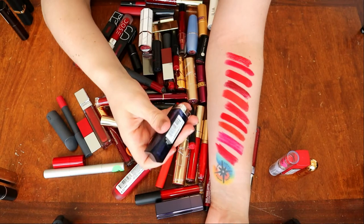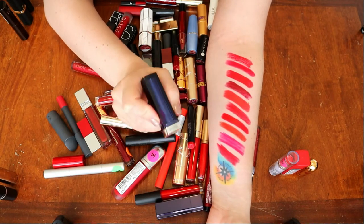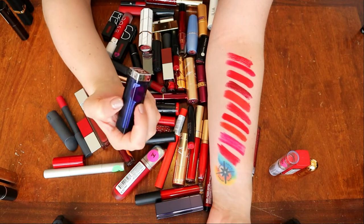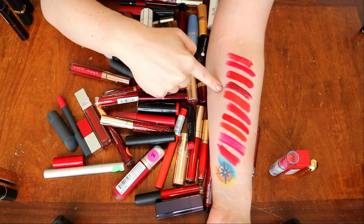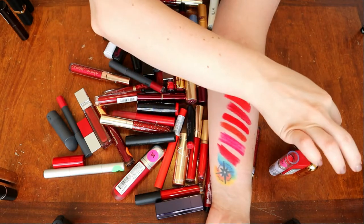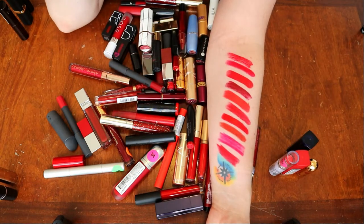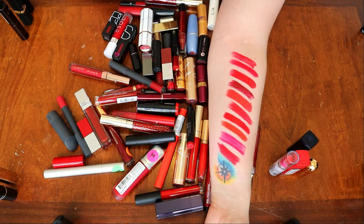The next one surprised me. Oh my gosh, this used to be one of my favorite reds ever. This is by Maybelline. This is $7.95 Smoking Red. This used to be like my go-to red lipstick, and this has so much more purple in it than I remember, and it just isn't what I am personally gravitating towards at this time. So yeah, I think I'm gonna be decluttering that one, which comes as a huge surprise.